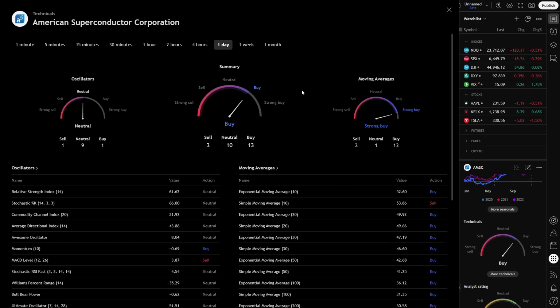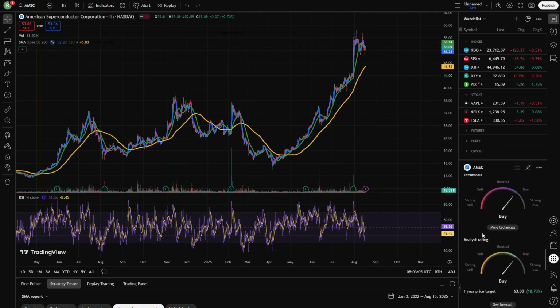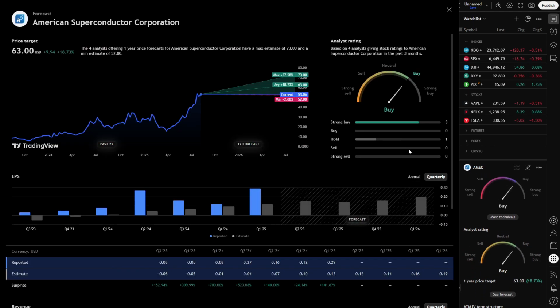Now, the technicals for this stock: for the day it's a buy, and for the month it is still a buy, which shouldn't surprise you at all. Just look at this, it is absolutely amazing. The analyst ratings on this are quite great as well. We have 3 strong buys and 1 hold. Overall, I just think this is quite nice. And to be honest, it wouldn't surprise me if it even hit 80 within the year. That wouldn't surprise me at all.